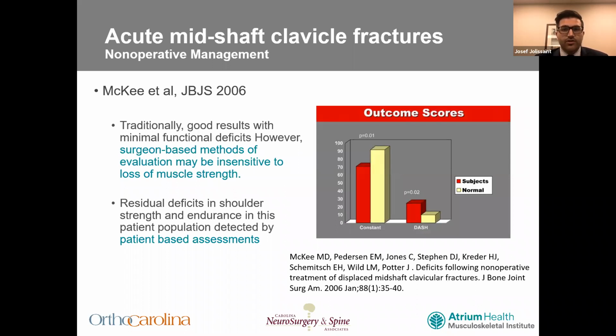Postulated that while traditionally good results with minimal functional deficits have been reported following non-operative treatment of clavicle fractures, surgeon-based methods of evaluation may be insensitive to loss of muscle strength. And the residual deficits in shoulder strength and endurance in this patient population may be related to the significant level of dysfunction detected by those patient-based outcome measures. The work done by McKee, Nowak, and Robinson established that non-operative treatment may lead to unsatisfactory outcomes. However, no randomized controlled trials had yet been performed to investigate if operative treatment was superior.